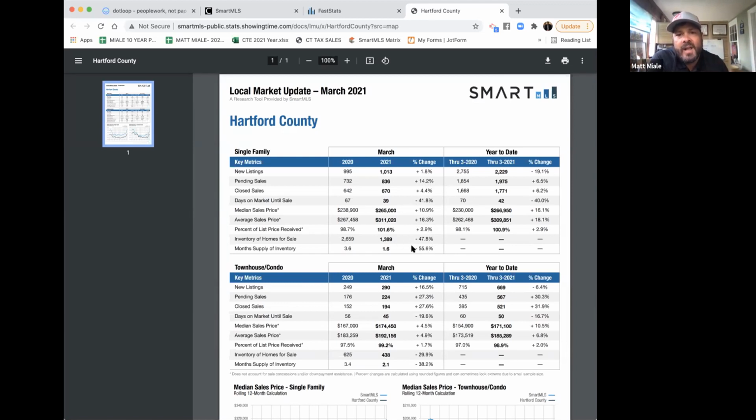Inventory of homes for sale, and this is the big one, is down 47.8%. That is what's knocking this market back over and over. There's nothing to buy. And months supply of inventory is down almost 56% on single family homes. Year to date, new listings are down 19.1%. Pending sales are up 6.5%. Closed sales are up 6.2%.